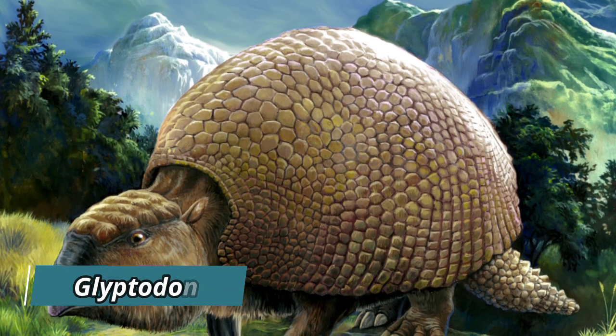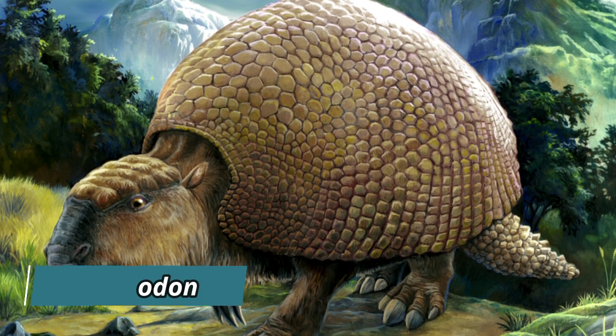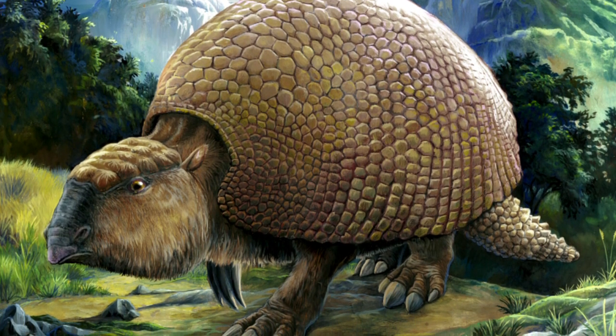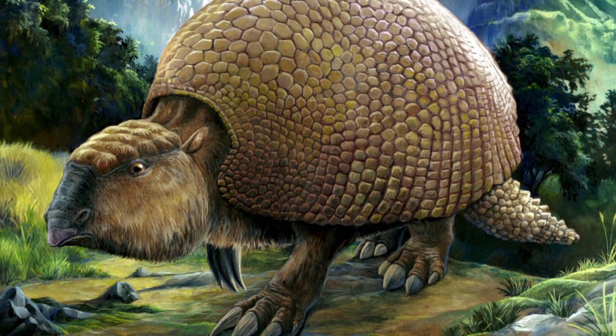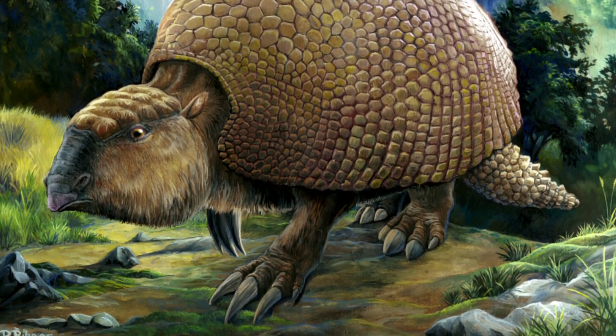One of the most distinctive and comical-looking megafauna mammals of prehistoric times, Glyptodon was essentially a dinosaur-sized armadillo with a huge, round, armored carapace, stubby turtle-like legs, and a blunt head on a short neck.